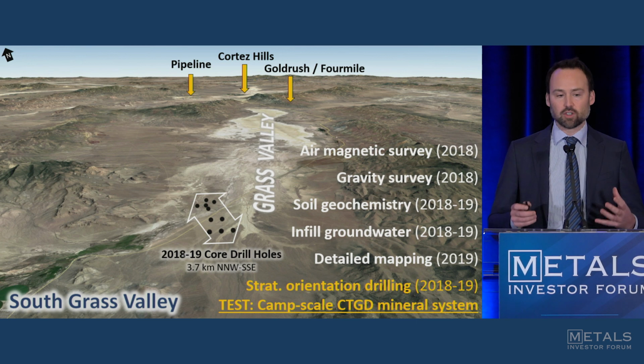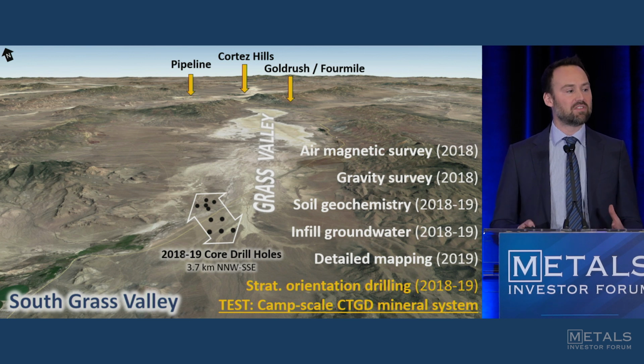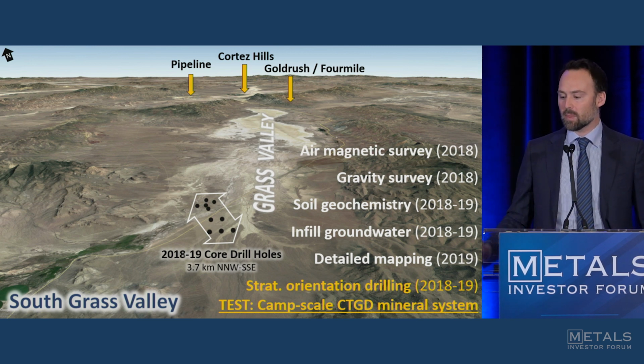Because we're the first ones going to this search space, we have the benefit of going after the low-hanging fruit. We're going after a new camp. Can we find that sort of mineral system under the project? That was the exact reason why we began this 10-hole program.